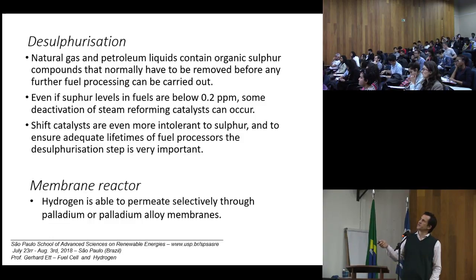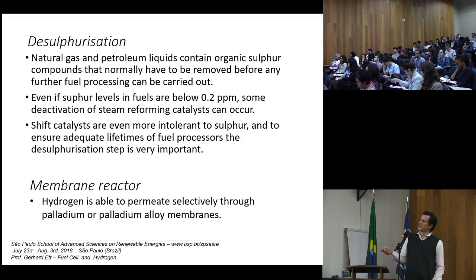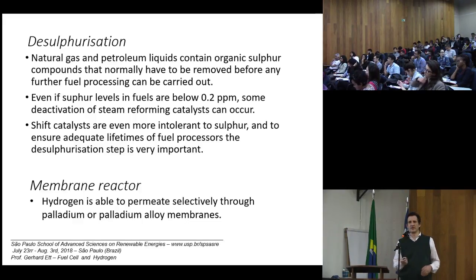The desulfurization is also very important. Natural gas and petroleum contain organic sulfur, and it is a poison for the PEM fuel cell and the high temperature fuel cell too. They have also, as I mentioned, the membrane reactor, a selective membrane through palladium, and then they filter the hydrogen, it separates the CO2.